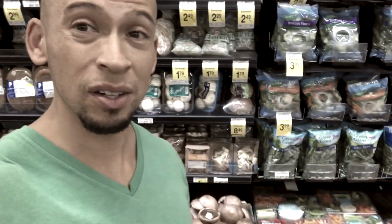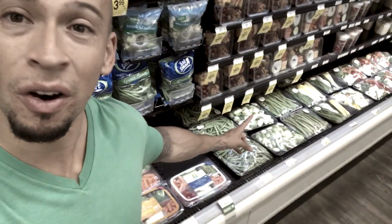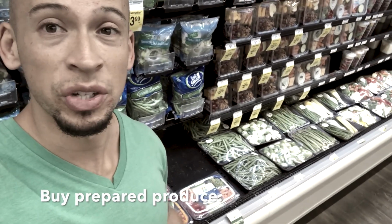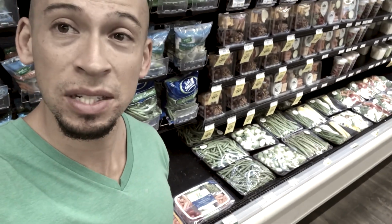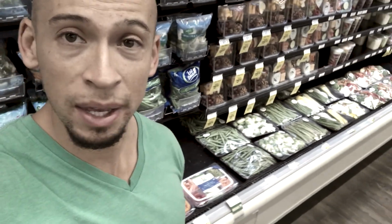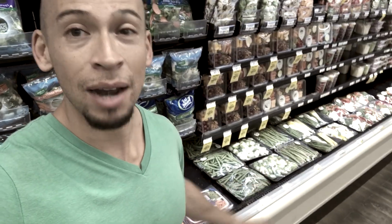I don't want to hear excuses about not being able to cook or don't know how to cook, because I mean, they're making it really simple here. I mean, check it out. You got all this option right here. You don't even have to do any prepping, planning. You just simply pick up a couple of these packages and literally throw it on the grill or on the stir-fry pan. So make things easy on yourself. Protein, produce. That right there is key.